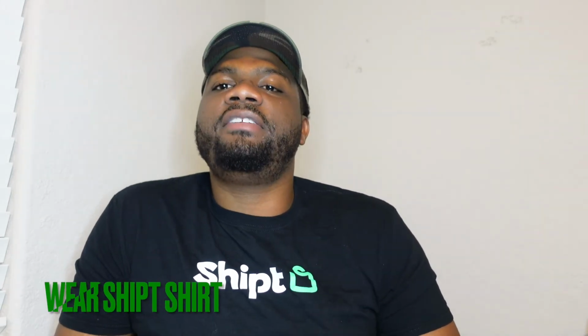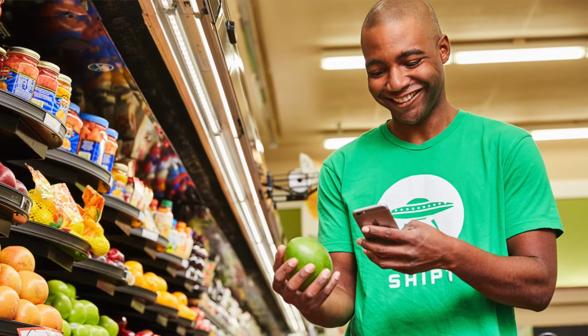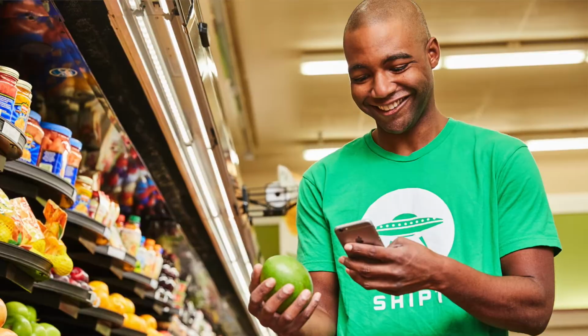Another tip I have for you guys is to wear your Shipt shirt. It's completely optional. You don't have to do it. I rarely do it, but it helps. It helps customers and also employees identify you.